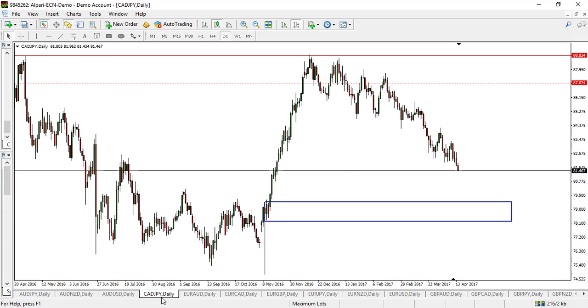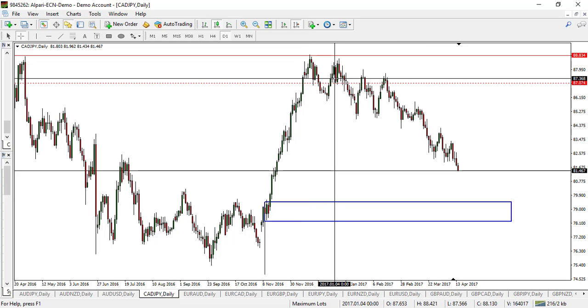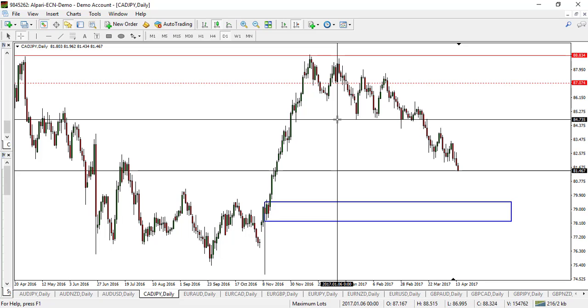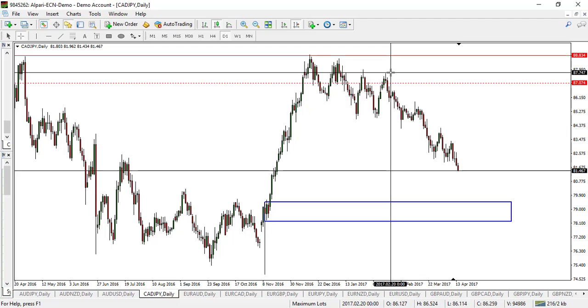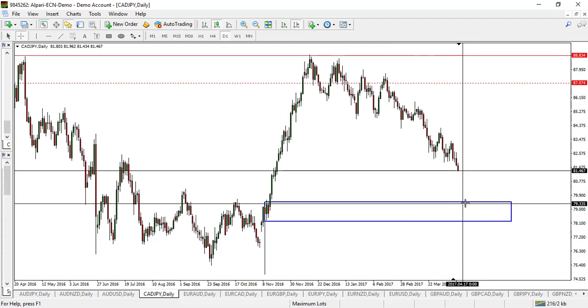Now we've got CAD yen. You can see that price has been falling steadily since the end of last year, pretty much. Let's have a look. Okay, so when it came up here, this is around December, so this is January this year. We had a few downswings, and in the members area, we've been shorting this pair. We've shorted a couple of times, and the next turning point is down here.